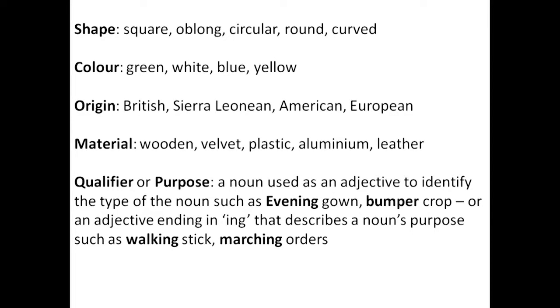Describing a gown, in this case, we have to refer to as a noun adjunct. Again, we have bumper harvest. Bumper is a noun standing by a noun, crop, to identify it. Again, we call it, of course, noun adjunct. Again, that is qualifier. We have purpose adjective. It is either you find qualifier or purpose adjective describing the last item, on the trot.